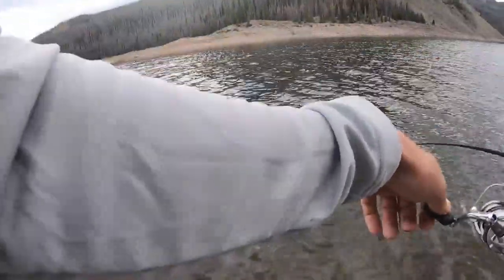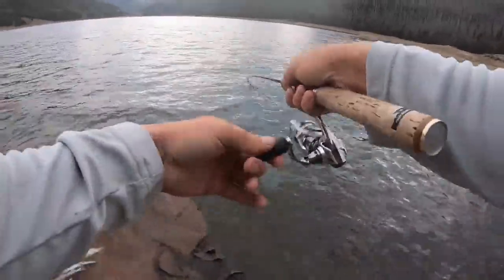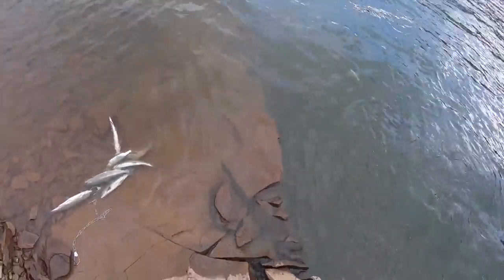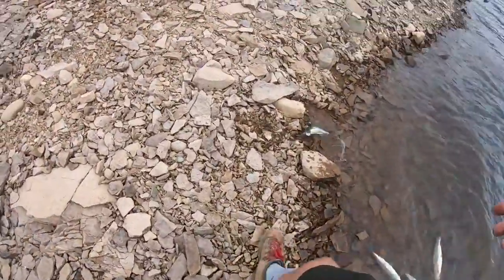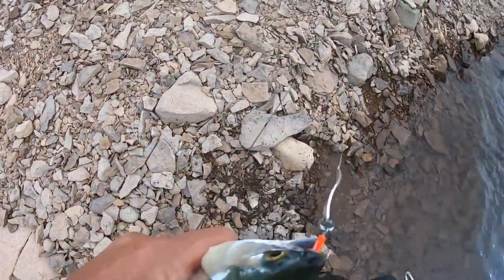Got ourselves another. What do we got here? I think it's another kokanee. Come over here to my little pond, sir. My little pond of delicious fishes. Oh yeah, just get right close to them buddies at that stringer. Get used to it, because you're going to see them. Boy, these things are slippery like a snake.